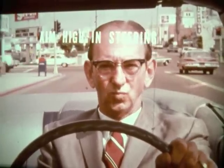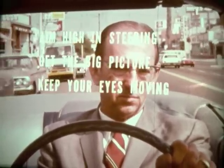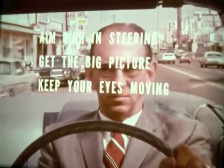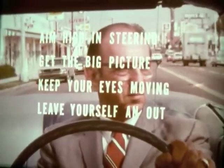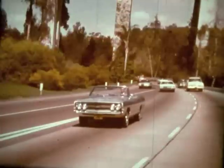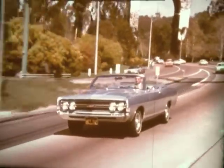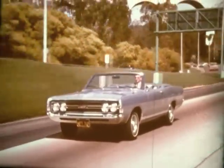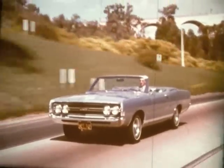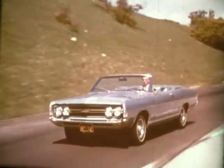Aim high in steering. Get the big picture. Keep your eyes moving. Leave yourself an out. Make sure they see you. You'll find these principles can be applied in every driving situation, on all streets and highways, wherever you go. So next time you drive, make space and visibility work for your comfort and safety. Be a better driver and enjoy yourself.